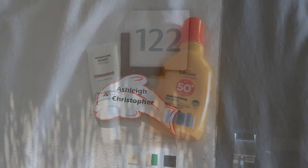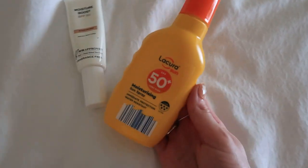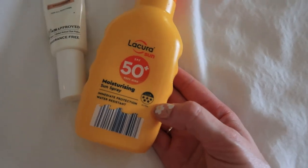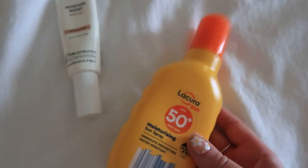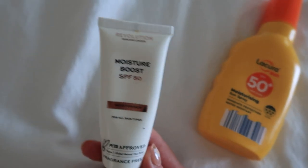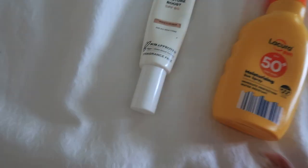So this is us. I've just creamed up, just to show you what I've been using. In case you're curious, I use the Aldi Lacura Factor 50 Plus. Gets a really good rating. I've always kind of used Aldi. It's cheapish, but it's really good stuff. And then on my face, I've been using Revolution's Moisture Boost SPF, again Factor 50.